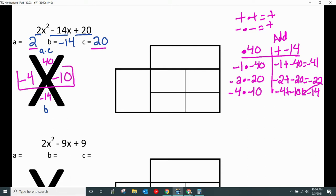Okay, so now my job is to fill in the box. So I have my x squared term goes here. So that's 2x squared, and the lonely little 20. Now, where am I getting these pieces from? Remember, I'm getting them from the problem here. So those are the two pieces I just put in the box. They always go in those boxes right there.